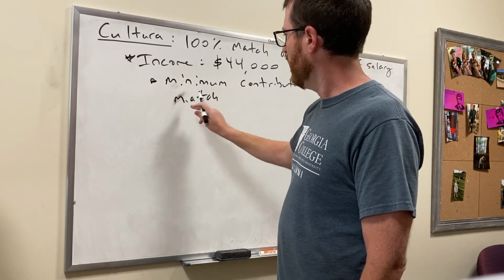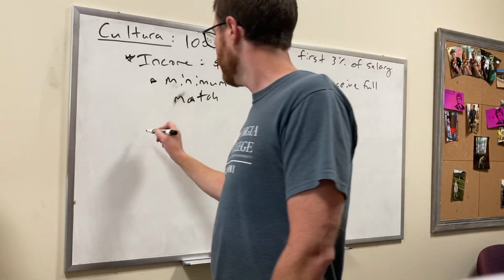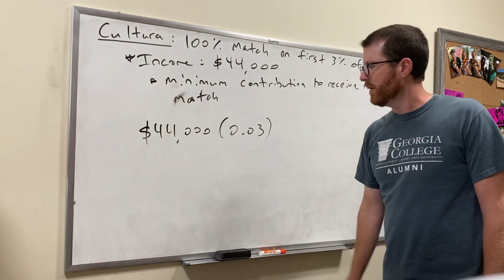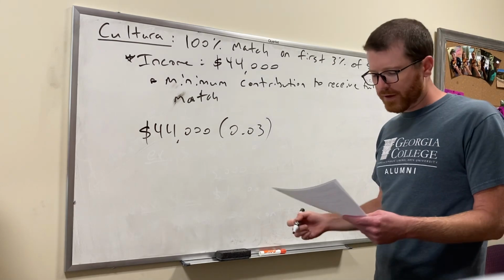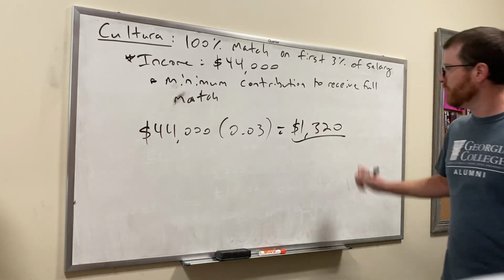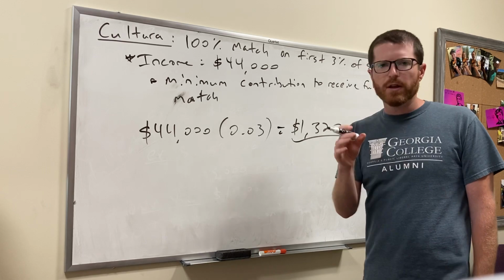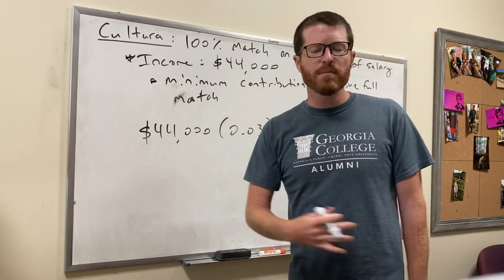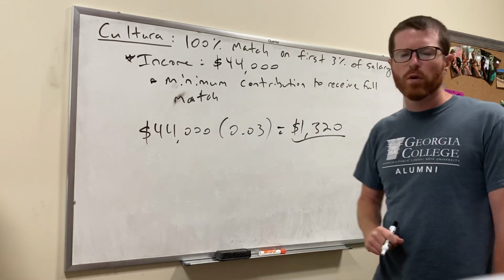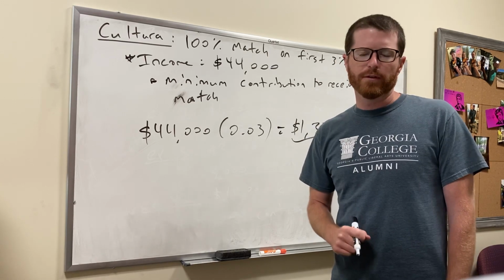Okay. And so to figure that out, essentially all you need to do is multiply the 44,000 times 3%. The value that we get here when we multiply these together, the 1,320, represents how much the employer will put in if you put in the same, okay? So if you put in $1,000, they'll match 1,000. If you put in $1,200, they'll match 1,200. To continue getting the match, you can do that up until 1,320. So if you put in 1,320, they'll put in 1,320.